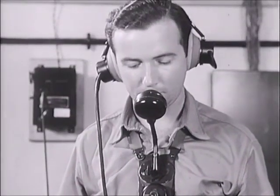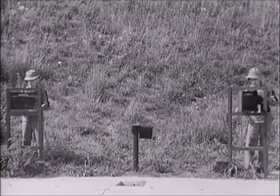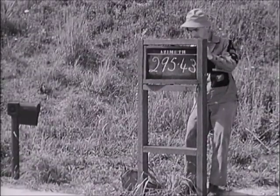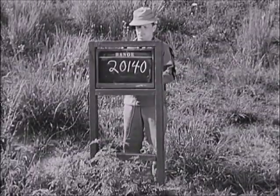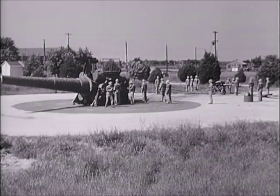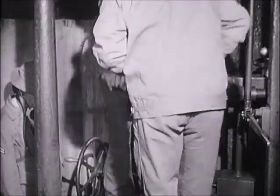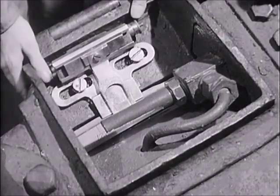When the data is computed, it is transmitted to the gun. At the gun, the data is chalked up on the display boards as a check for the azimuth setter and the range setter. At the emplacement, when the battery executive gives the command, target, the gun pointer sets the azimuth index to the azimuth sent from the plotting room.